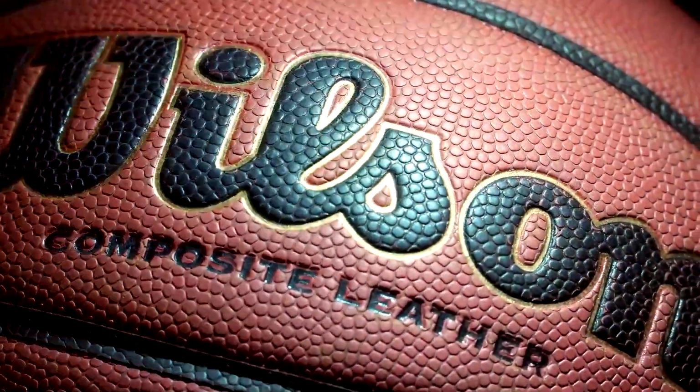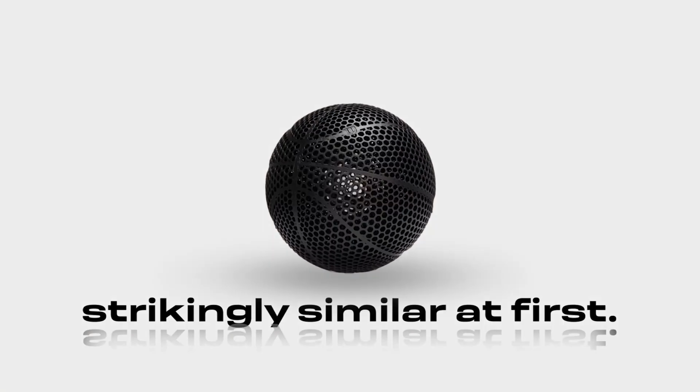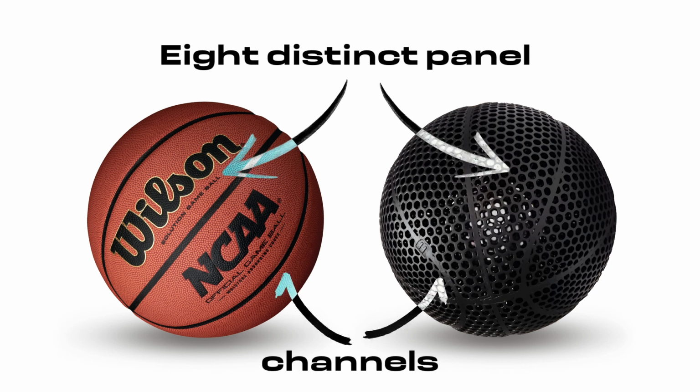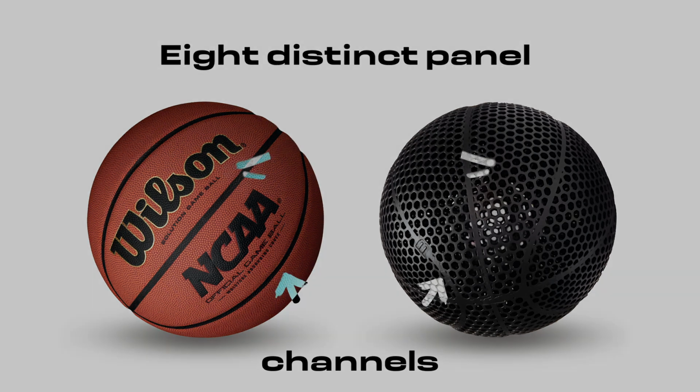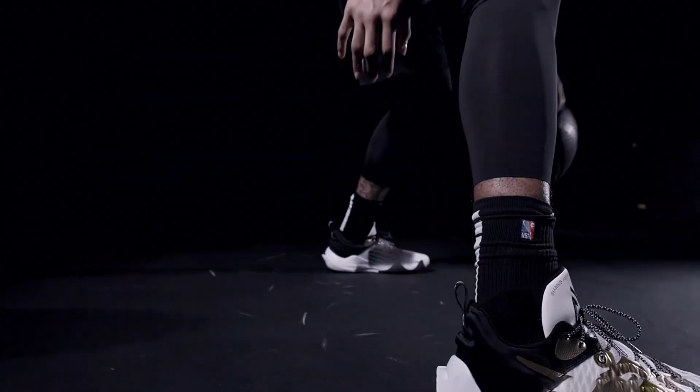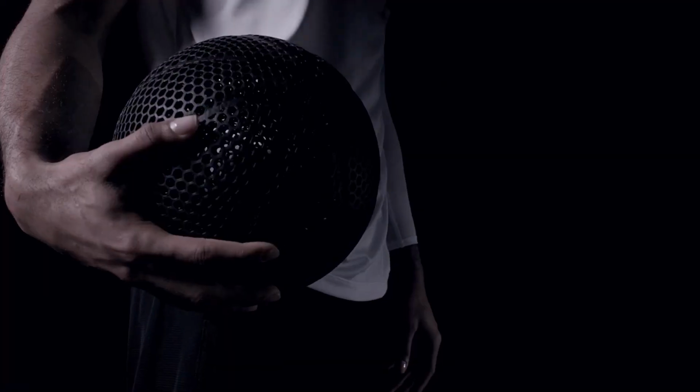Upon close examination, the Wilson Airless and traditional basketballs appear strikingly similar at first. Both feature 8 distinct panels with slight relief, separated by channels that aid in grip and bounce, standard elements of basketball design. However, a deeper look reveals a world of difference between the two. The Wilson Airless stands apart with its unique non-solid surface.